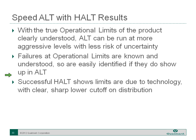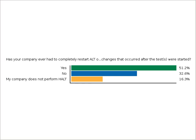A successful HALT also, once you get done, your limits are due to the technology. And those limits tend to have a pretty sharp, clear, low cutoff. So you don't have to worry about a wide distribution on that upper limit interfering with your accelerated life test results if you are going to higher levels.